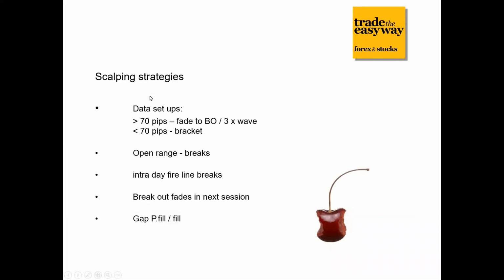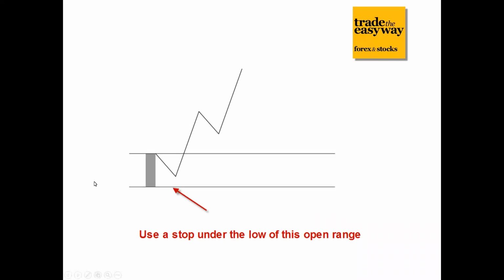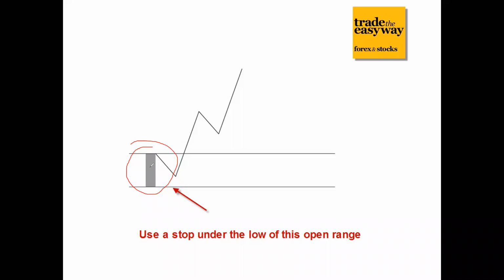We have strategies for data setups. We have strategies for looking at the open, and then we have strategies for intraday. What I'm going to talk to you about now, we're going to come off the charts in a minute. This is basically the core part of Scalper School. This is the main aspect of what we do here. So what we're looking at is we will measure the open range, the high and the low. It doesn't matter what colour the bar is. This could be a very bullish bar, could be a very bearish bar. What matters is if we hold the mid-range or if we break out, and of course that could work for the selling.